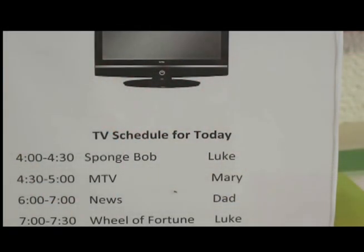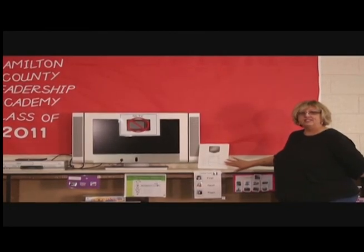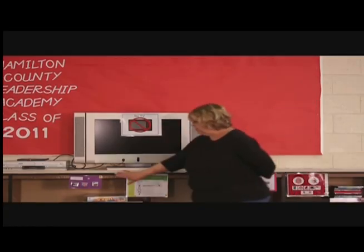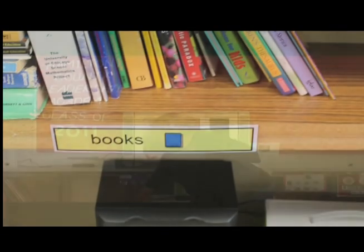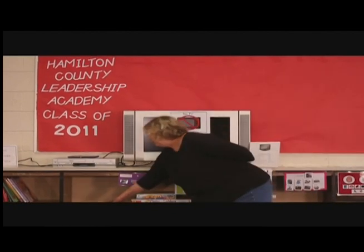Over here is a TV schedule. It may be nice to plan out if there's going to be any arguments about who's going to watch what, when, so that they'll know ahead of time who's going to watch what TV show, and what day. Down here you'll notice that we have all the shelves labeled for games, books, magazines, that sort of thing. And we have choice boards.